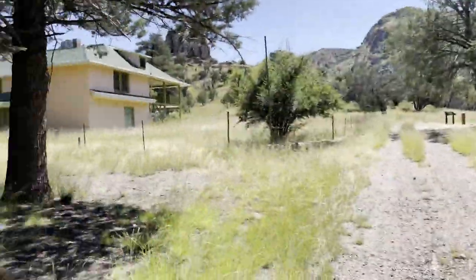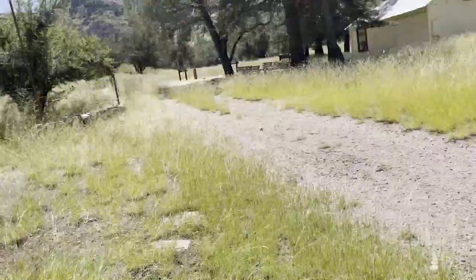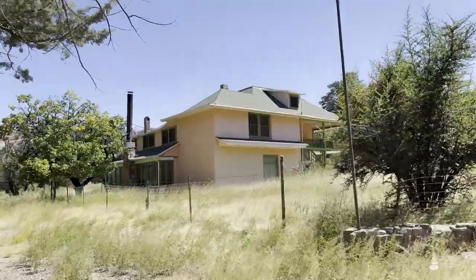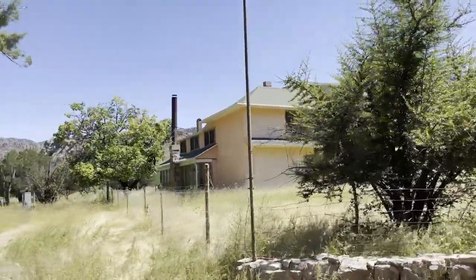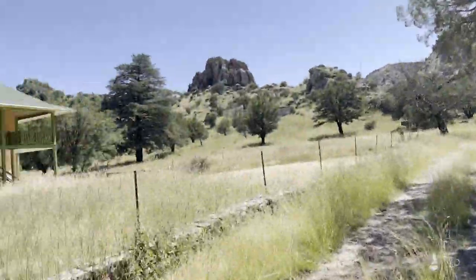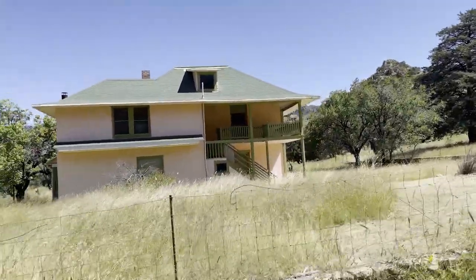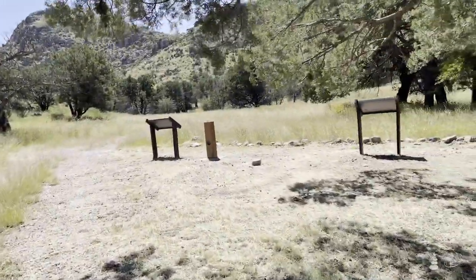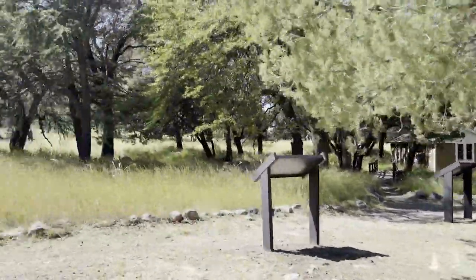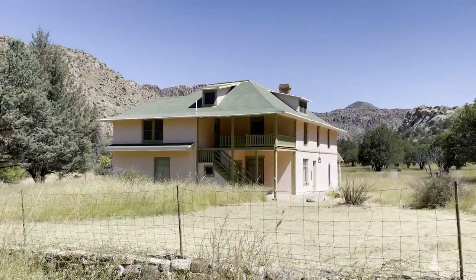Hikers getting underfoot again. Porch with a chimney. Seems like it has kind of a Scandinavian feel to it. Really cute.